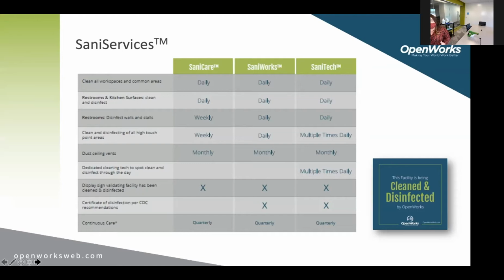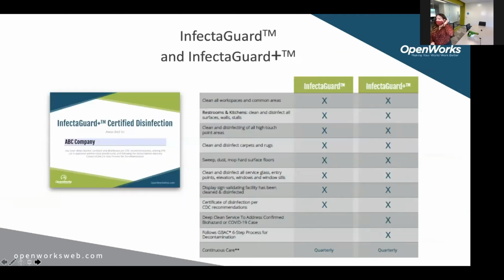We have SaniCare, SaniWorks, and SaniTech. There are three key components of services that we have to offer for our customers, and they cover different high-touch point area surfaces, cleaning and disinfection, such as light switches, desks, anything that anyone is touching in their suite or facility is taken care of by this suite of services. There are different packages to meet the needs of our customers and different frequencies as well to cater to the needs of everyone in the facility.